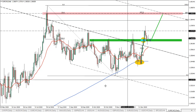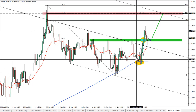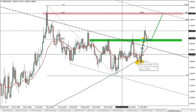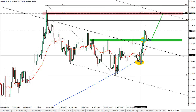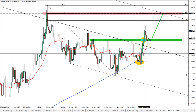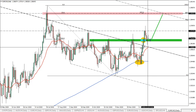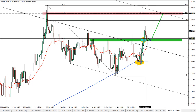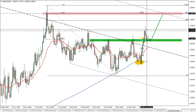Prior to that, what we had is 200 simple moving average, got rejected once, got rejected twice. We are above also 20 exponential moving average, which got broken as well. There was the resistance, as you can see, a resistance area formed there. It got broken with this daily candle. What happened next is the break above the descending channel. As you can see, we have the descending channel and we had a clear break to the upside.